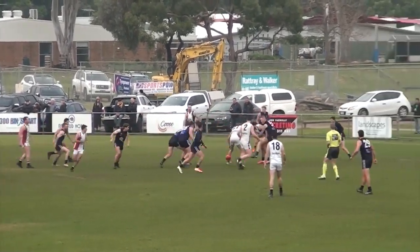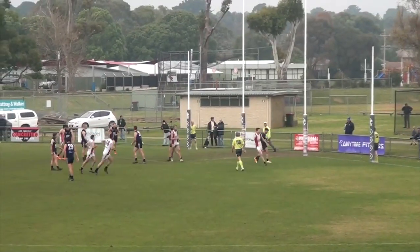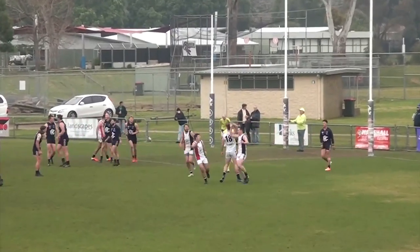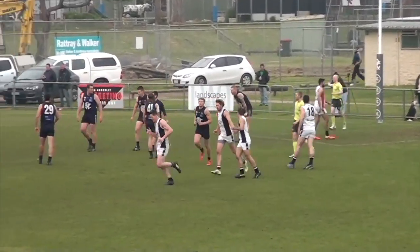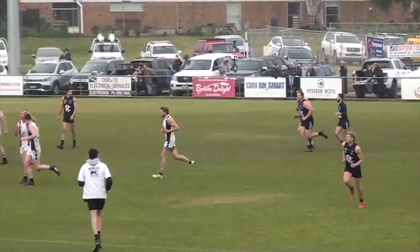Baker pushed out of it. Gilbert attacks it hard. 30 metres out from goal. Throwing on the boot. Fisher! Make something out of nothing. They go forward twice and kick another one, Bonbeach. 2-12. Rosebud yet to score. Thirsty Camel bottle shop Rosebud.